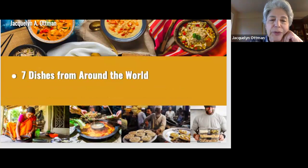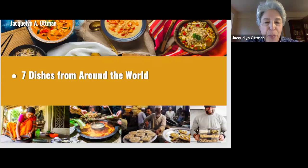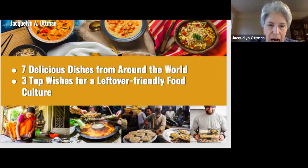So the particular inspiration I'm going to share, like Liz mentioned, are 7 dishes that have been used by food cultures around the world for centuries to transform what was left over from a previous meal into something new and delicious. I'm going to conclude with 3 of my top wishes for things that we can do as a country and a society to make our food culture more leftovers friendly. But first, I want to start with a little context.